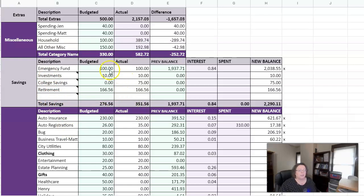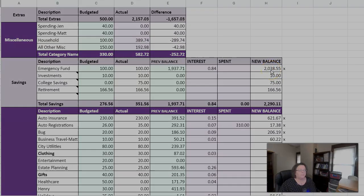We planned on $100 to the emergency fund, and that's what we sent. We did $10 to investments, $75 to college savings, and $166 to retirement, coming to a total of $351. And when you look over here at our balance, I took out, by the way, the kids' funds, which used to be in here, and I moved them down to sinking funds. So we have $2,038 currently in our emergency fund as of the end of January. That's how much we had.